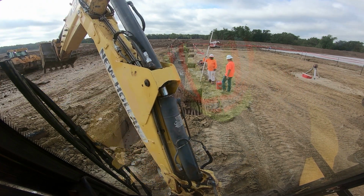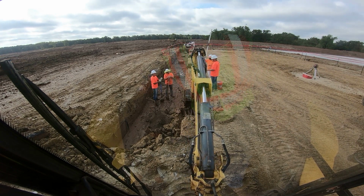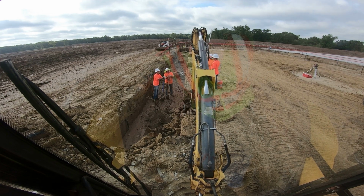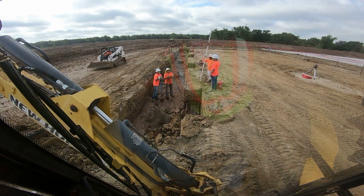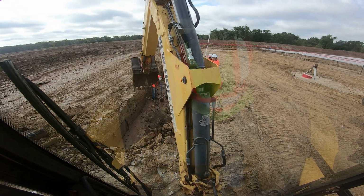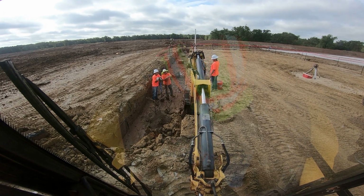That stuff's a mess. I'm not sure how deep this red stuff's going down here, but I know they had a hole over there yesterday they filled in. About as deep as a dozer.